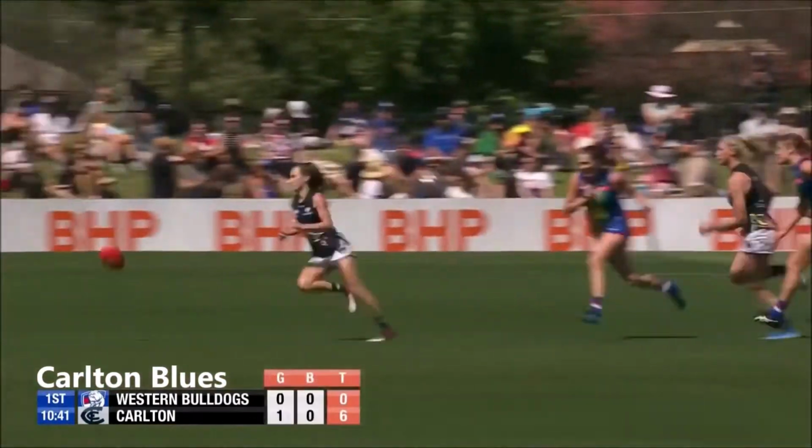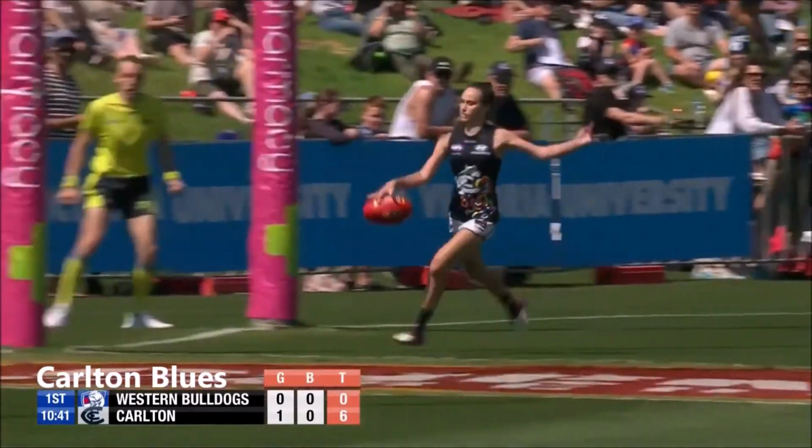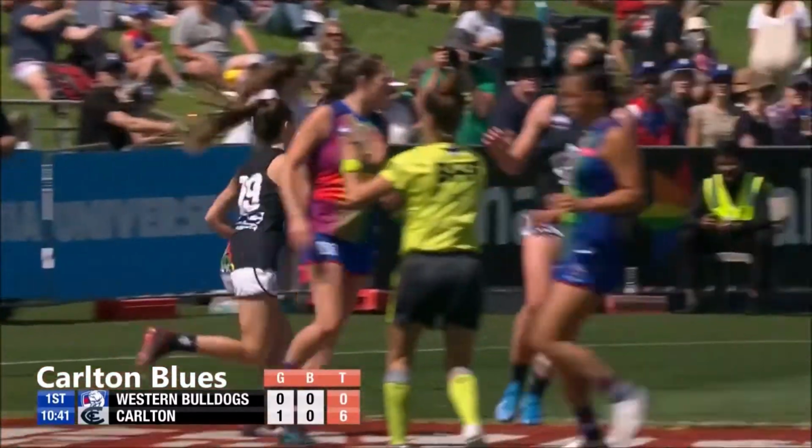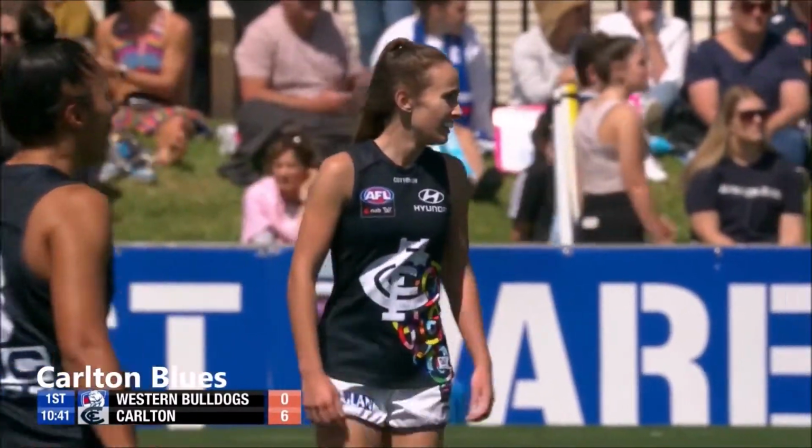Chelsea Randall, fourth inside 50. Finally, the Blues with something to show for it. Yeah, they worked hard just in that first couple of minutes there, and Taylor just a lovely little smart little tap forward there just to get that footy forward, and Georgia G with that goal there.